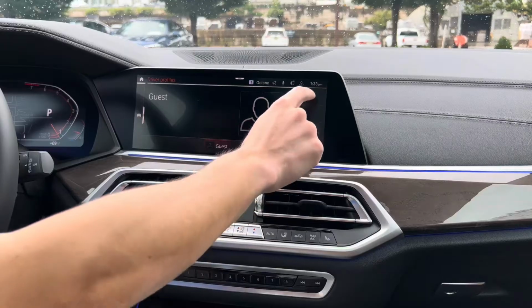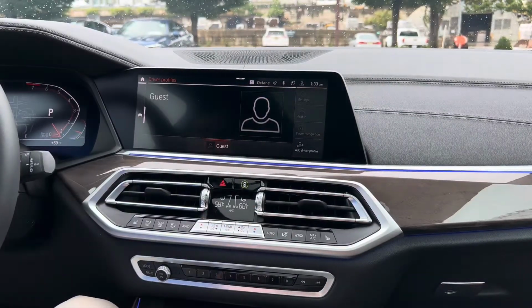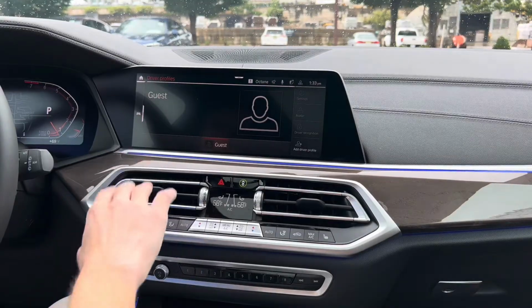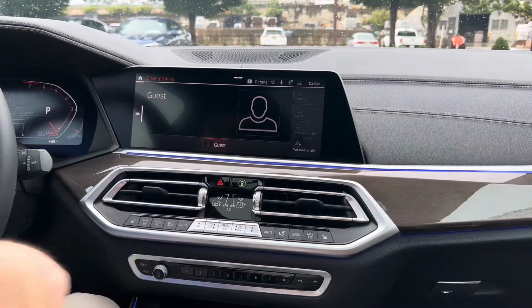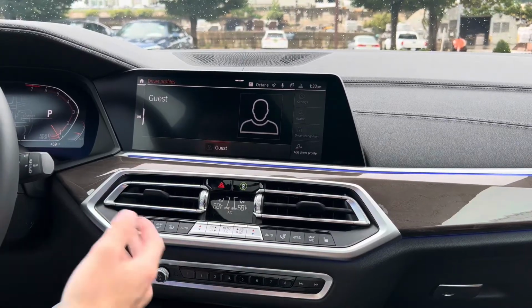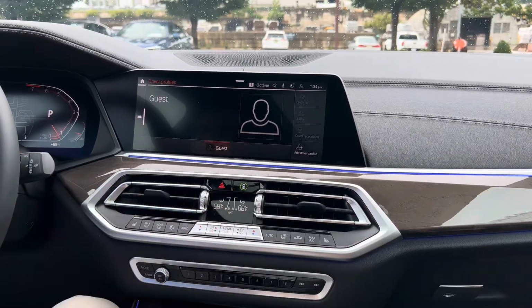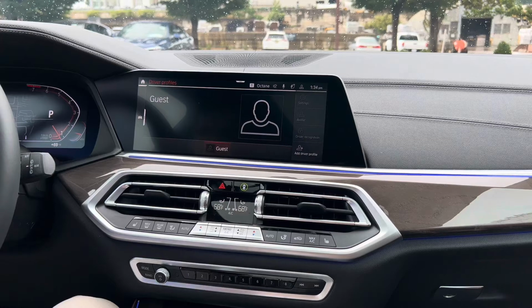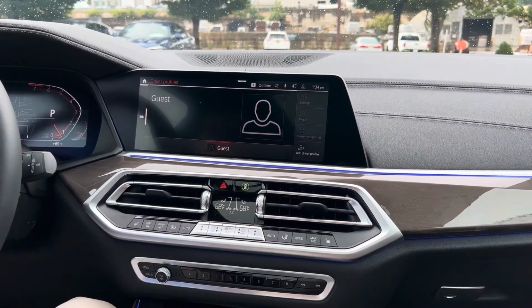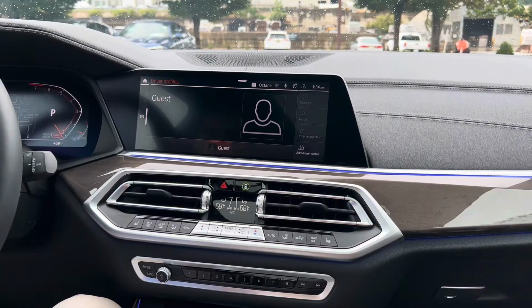Either way, what you want to do to solve that is to go into driver profiles. You'll click on settings up here, and you'll be able to delete your driver profile from the car. So you want to make sure that you delete the driver profile from the car, go into your My BMW app on your phone then, and remove the car from your profile. That will kind of reset everything, give the car a chance to forget your driver profile so that when you load it back in, it will work more smoothly and hopefully resolve whatever issue you were having.